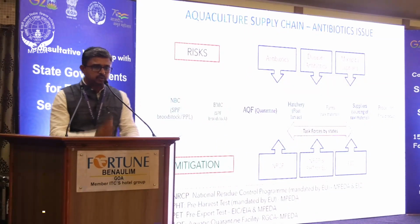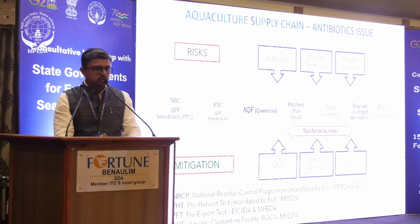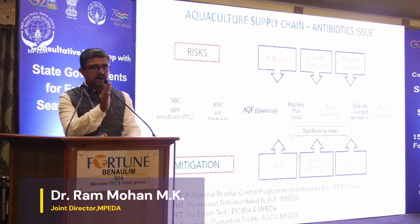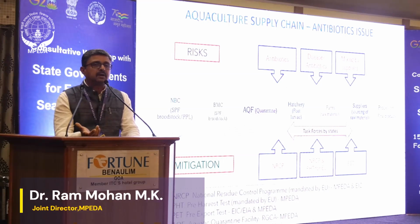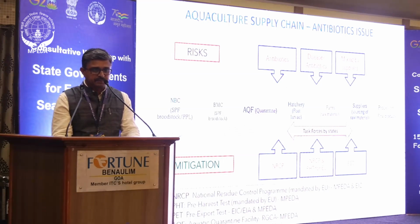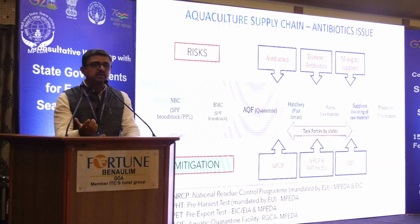If we look at the aquaculture supply chain, we have the nucleus breeding center. From there, the broodstock are brought in here, and after quarantine, the hatcheries get the quarantined broodstock and produce post larvae, PLs, for the farmers, and the farms are supplied with high health seeds by the hatcheries. After the crop is ready for harvest, the suppliers take the material and give it to the processors. This is the aquaculture value chain.